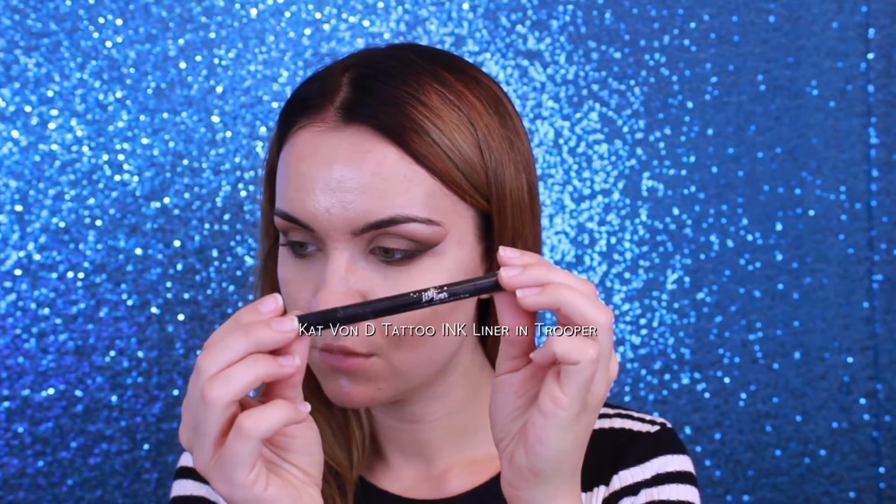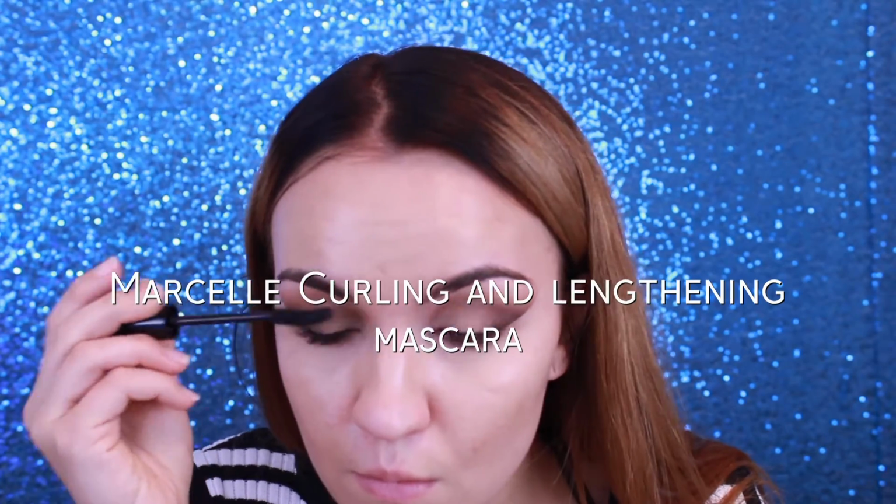And I'm just going to line my top lash line with the Kat Von D ink tattoo liner in the shade Trooper. This is an awesome eyeliner if you ever want to wing out your eyeliner. It just works so effortlessly, and I love it. It's my tried and true eyeliner. And we're just going to go on the top lash line. We're not going to wing it out this time, but we're just going to bring it out and stop at the end of the lash line.